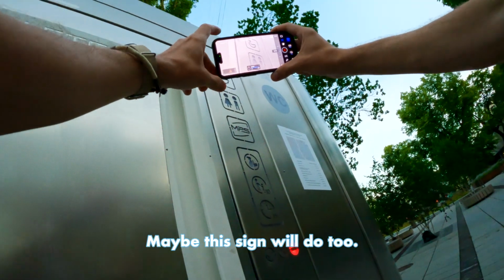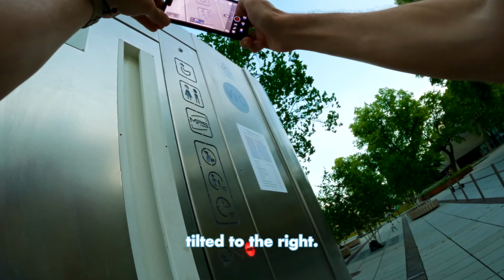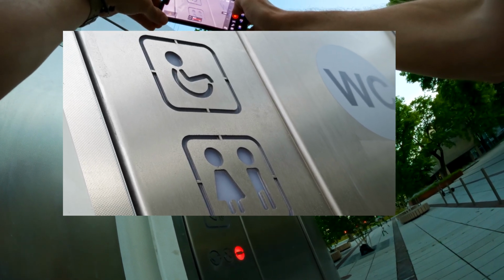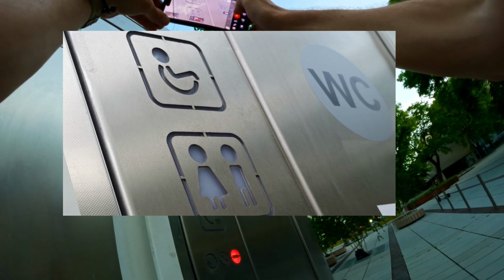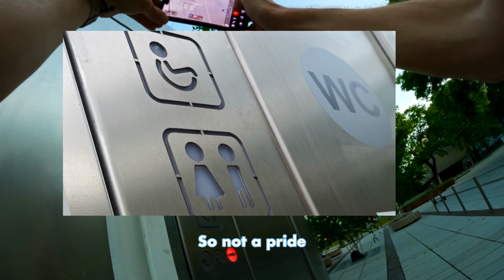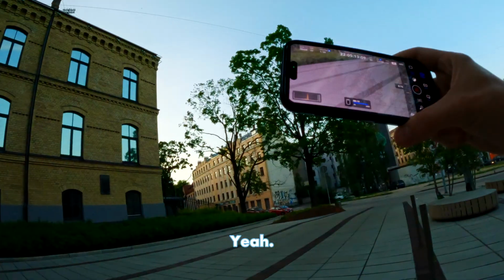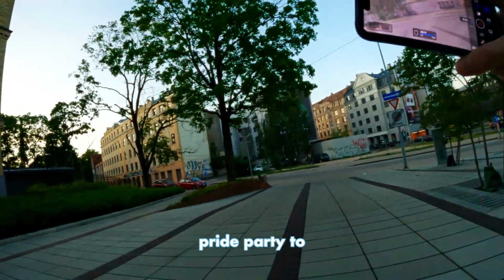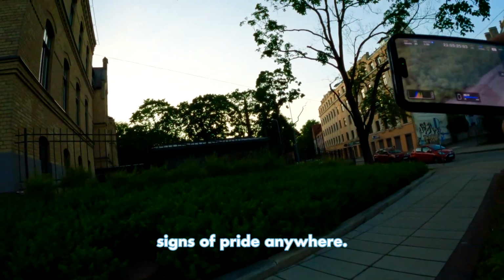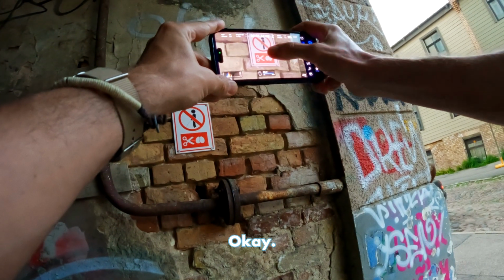Maybe these signs will do too. Let's see. I hope you can see something. Tilt it to the right, focus here, and let's see. So it's a disabled sign, toilet sign, and a boy and girl sign. So not a pride community theme. Yeah, so today I was late for the Pride party to shoot stock footage, and right now I can see no signs of Pride anywhere. I think this sign can earn like millions, okay?